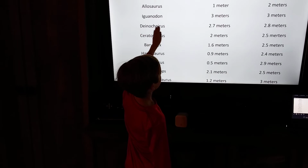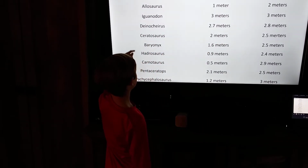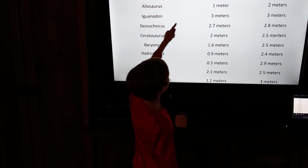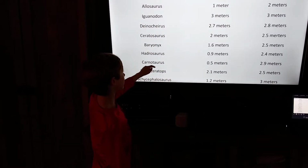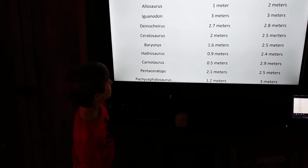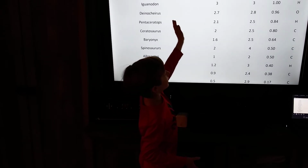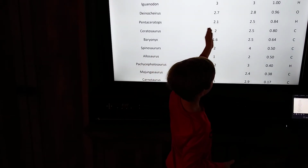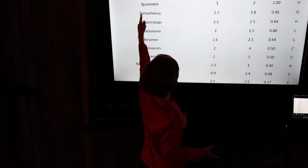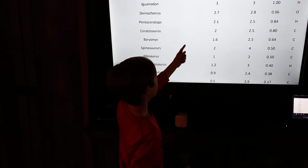So this is a graph showing all their arm and leg sizes, and you can see some of the herbivores have longer arms than the carnivores. Iguanodon has arms that were 3 meters, and then you look at something like Baryonyx and it only had 1.6 meters. So here's another one. So I just divided 3 by 3, and so with Iguanodon, I divided 3 by 3 and made it 1, and I just did that with all of them.